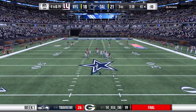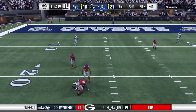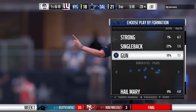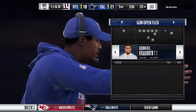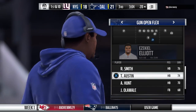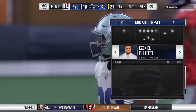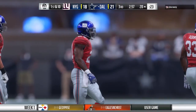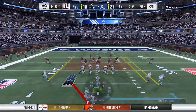On 4th down, Jones. Going down the middle, and it's complete. And he's going to get this one down right to the edge of the red zone, the chalk of the 20. It's a pickup of 21. And that leads to a Dallas first down. So after that big gain, let's see what else the offense has up its sleeve.